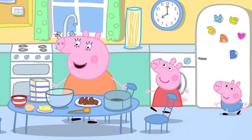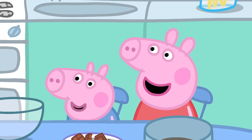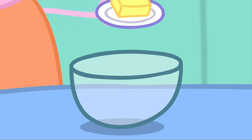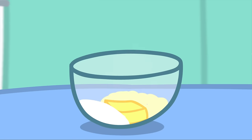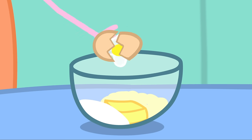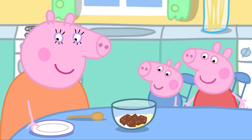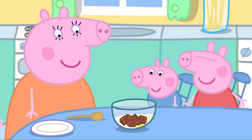While Daddy Pig is at work, we can get all his birthday surprises ready. First, we'll make Daddy's birthday cake. We start with butter and sugar and flour. Then we add an egg. And most important of all, the chocolate bits. Ooh. Mummy Pig is making a chocolate cake. Daddy Pig loves chocolate cake.